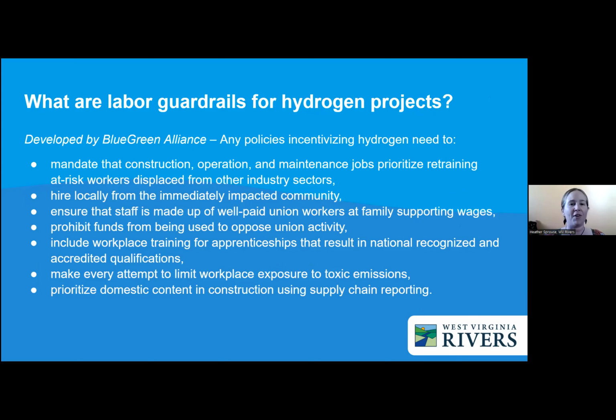So we've been working with our friends at the Blue Green Alliance to consider what some safe labor guardrails might look like, not just for blue hydrogen production, but hydrogen projects overall. And so some of the things that we should consider include making sure that displaced workers are prioritized in terms of retraining for these new industry sectors. So specifically, this would be like coal miners who are out of work as we transition to new forms of energy. Folks should be hired from the immediately impacted communities. And we need to make sure that the jobs that support these industries are well-paid, family-supporting union jobs.